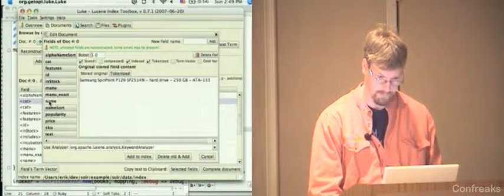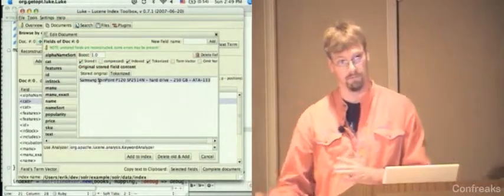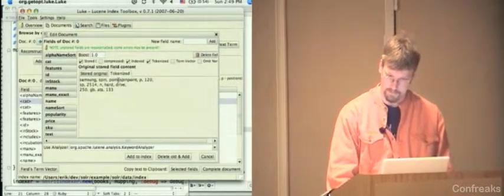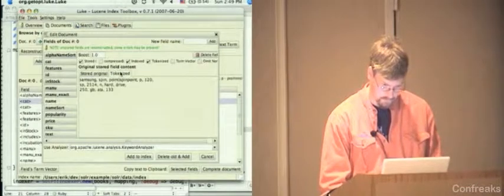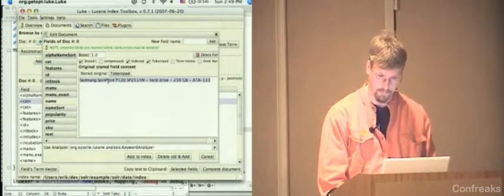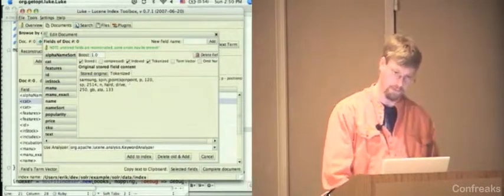I can look at the name field here. I can see this is what the original text is because that's a stored field. It's within the Lucene index. And I can see how it got tokenized. Let's see the name here. Okay, so you can see that interesting things happen. The word spin point actually got tokenized as spin and then point and spin point.